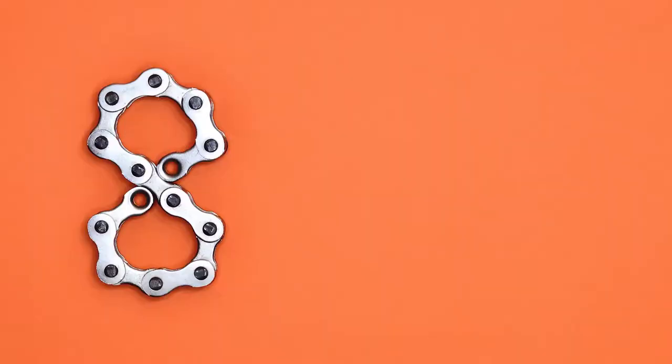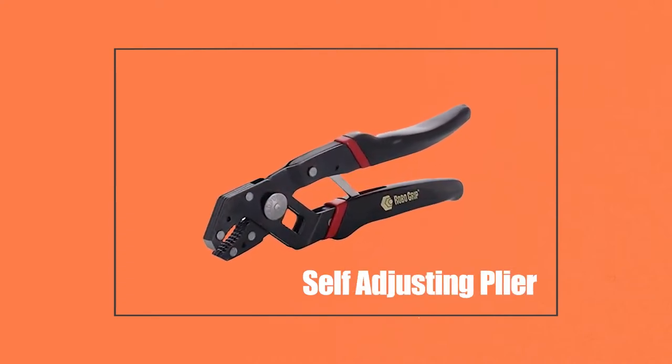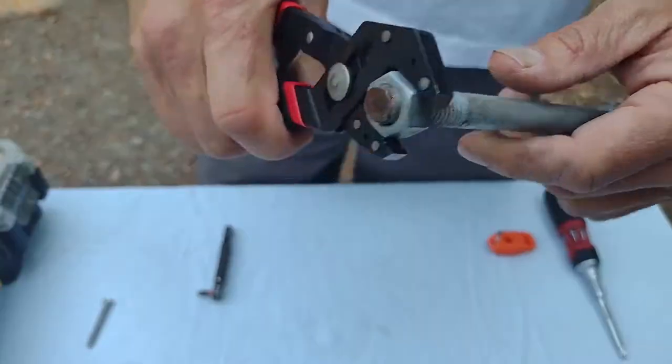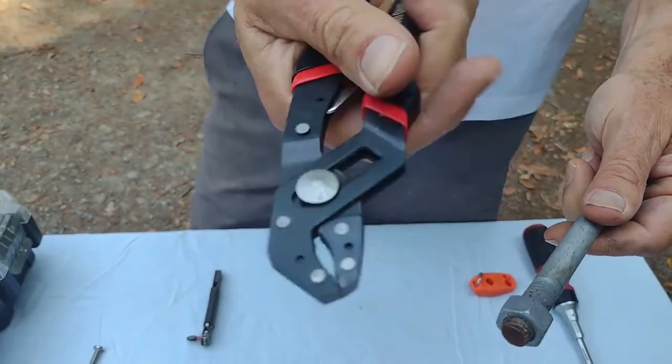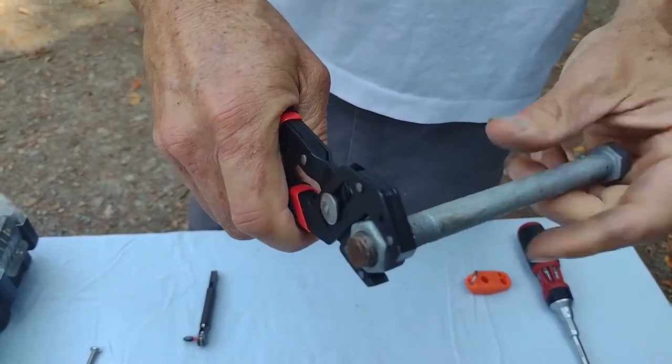And coming in at number 8 is the Robo Grip Wrench. I really like this. As opposed to a channel lock, it just automatically locks. It's a new addition for me. I saw this on one of the other videos that I was reviewing. I liked it so much that I added it to my kit.